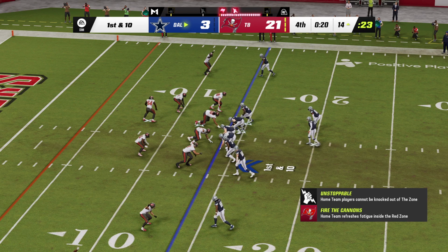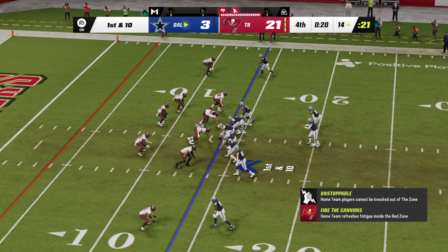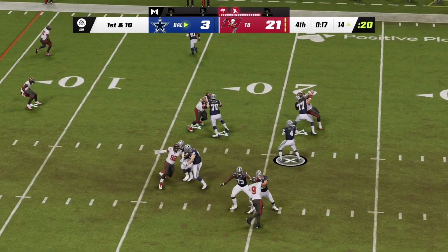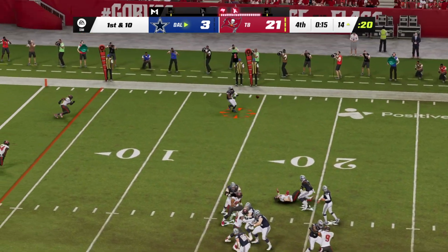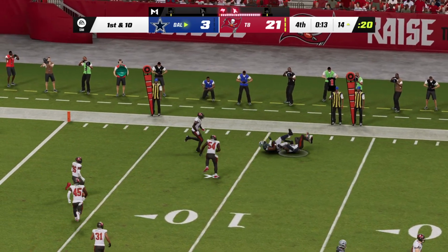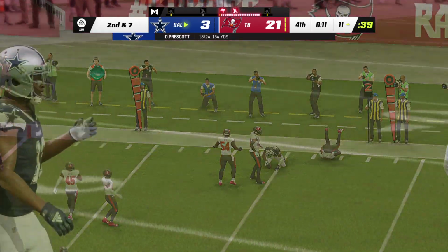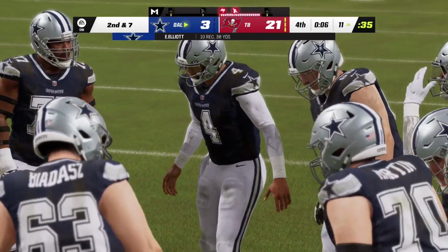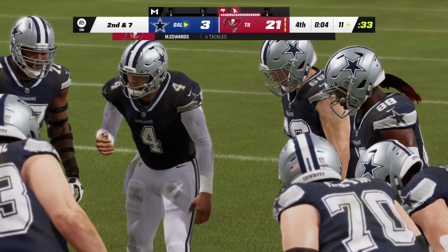Here's a 1st and 10 at the 14-yard line. To the air again, Prescott. A dump off to Elliott. And he's going to be marked down just outside the 10. Calling a gain of 3 on the play, and it'll be 2nd down.